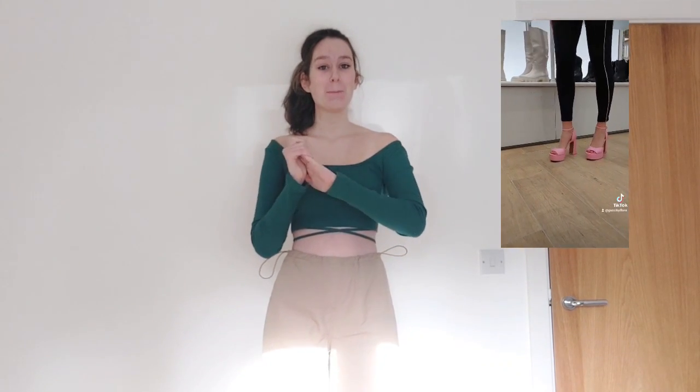The high heels that I tried, and I'm going to insert a video here, like a TikTok video I've done. The shoes are to die for.